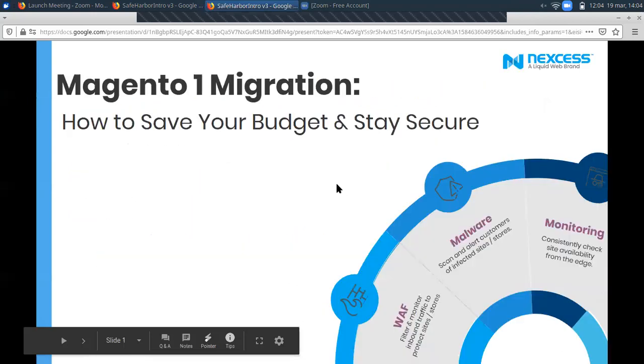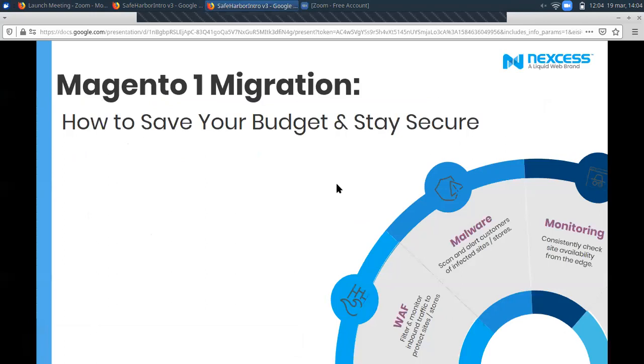Okay, so basically one of the things we created, given the end of life of Magento 1 after June 2020, was an add-on to all of our Magento plans. Basically, we know people have 3 different issues. They have security issues, they have malware problems, and they don't know if their site is working or not. So that's why we focus on these 3 different things. That's why we created a WAF, the malware. I'm going to be showcasing that in a minute, but it's probably the most complete solution out there.